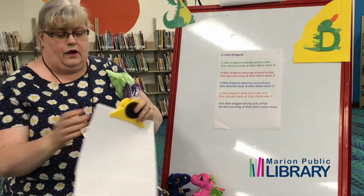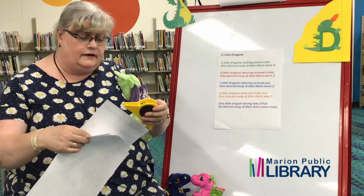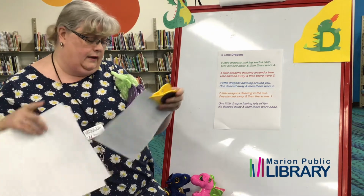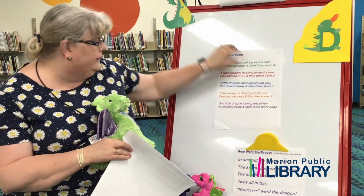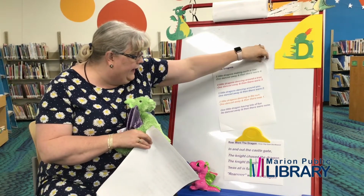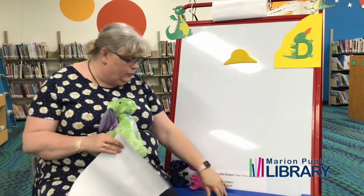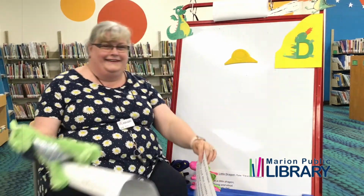Now, these are rhymes and songs. I'll be honest with you, I did not know when I started putting all this together how many rhymes and songs there were about dragons, but there are quite a lot of them. I'm going to take my five little dragon rhyme away, and we'll put this one up. How many of you know, oh shoot, there it goes. Let me try this again.